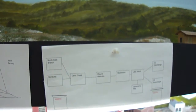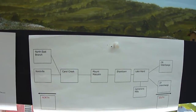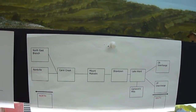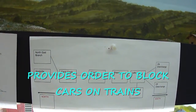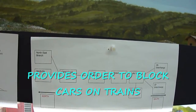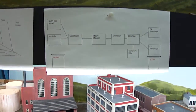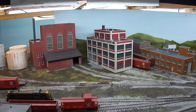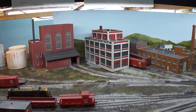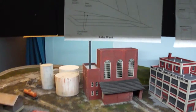Okay, so this is kind of nice too because I guess it helps the Lake Ward operator to deal with all those CN and CP trains and to make sure everything's blocked properly when cars are being put on trains to head to the north. And for new operators, if you've ever been on a new layout trying to operate, it's often very important to know which cars are going to the left and which are going to the right. Very simplistically.